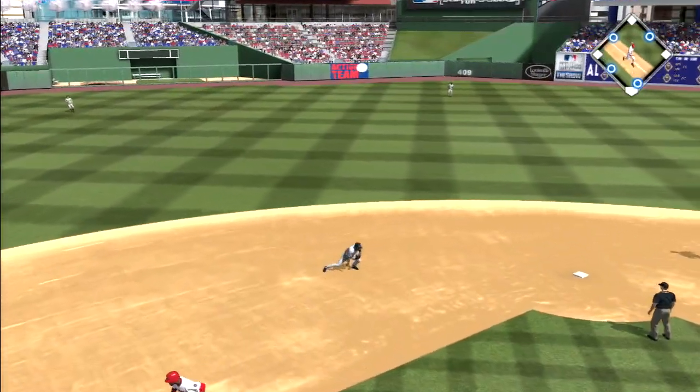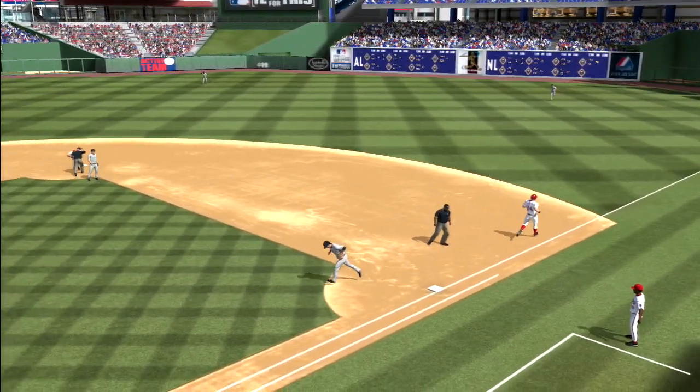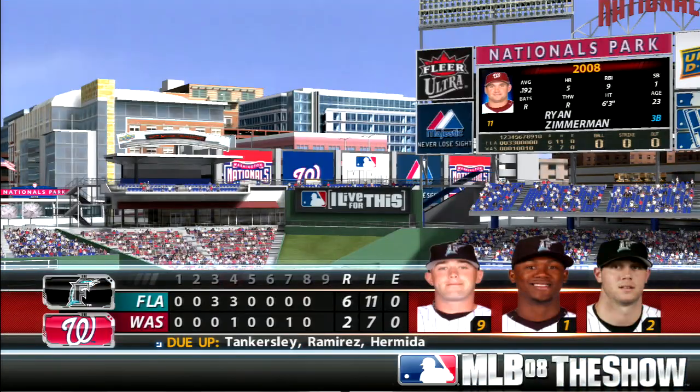Now a ball grounded to short. This could be 2. To Ugla for 1. Relay to first in time, and just like that, the side is retired. So it's no runs on 2 hits, no errors, and 2 men left stranded. We've played 8 full. The Marlins on top, 6-2.